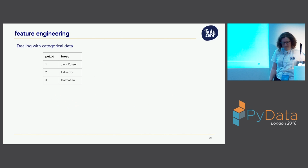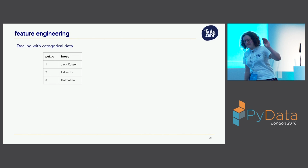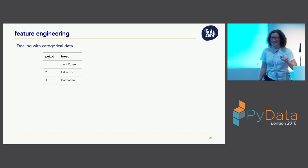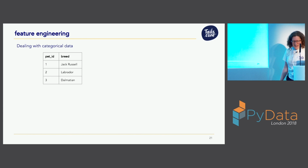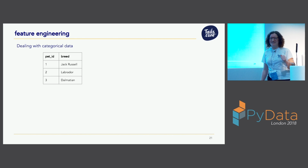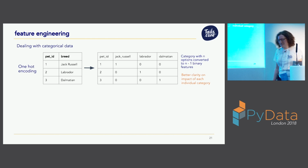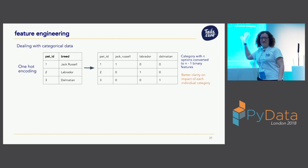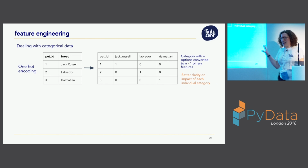So, a little bit on feature engineering then, because I feel like it's not a proper data science talk unless we talk a bit about feature engineering. We've got a lot of categorical data, particularly stuff like breed, where it's high cardinality categorical data. So we've got a couple of options for how we can encode this. A standard one-hot encoding approach, where you just turn it into n or n-1 binary features based on all of the breeds.